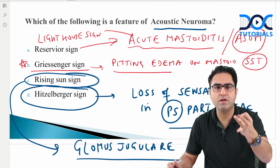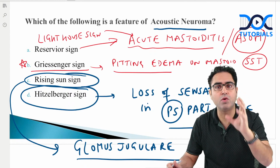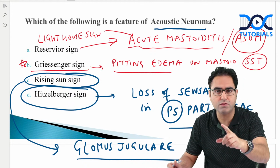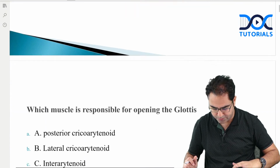Lighthouse sign, reservoir sign, acute mastoiditis. And Griesinger sign, very importantly, likely question this time. Griesinger sign is a feature of sigmoid sinus thrombosis. It is pitting edema on the mastoid, beta.